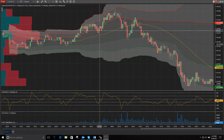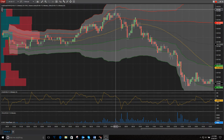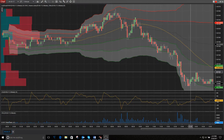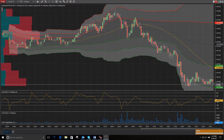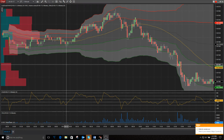I'm on the intraday chart here. These are 5-minute bars, and you had a huge move from about 8:15 Chicago time. Huge move in interest rates today as that 10-year sold off considerably. So that was a big time move there.